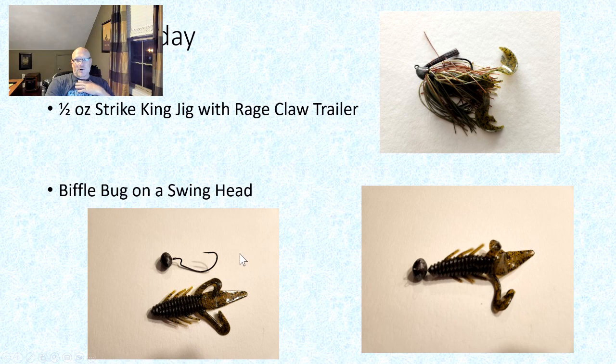And then when we went out and started fishing that rock pile, I started doing better with this BiffleBug on a Swinghead. So that's a BiffleBug there, and this head on this hook is a Swinghead, so it's not fixed on there, and it swings around. So I was using a 1/2 ounce Swinghead with this BiffleBug. This is what it looks like before I assemble it, and then this is all put together, Texas rigged. I got that BiffleBug on there, and that's what I was catching my fish on when we got out to that hump and that rock pile.